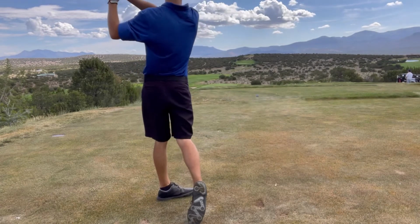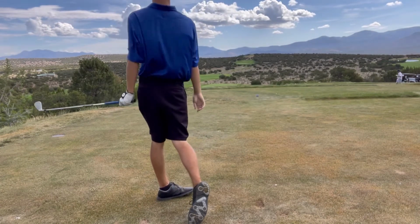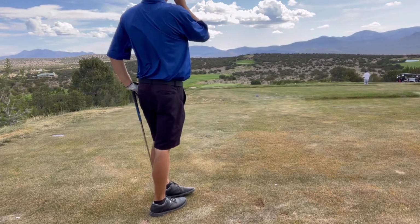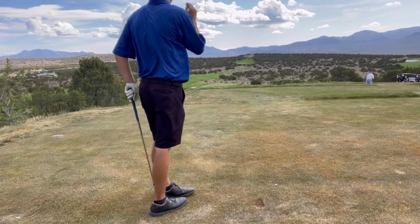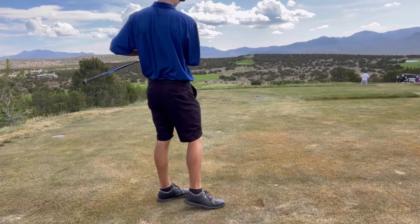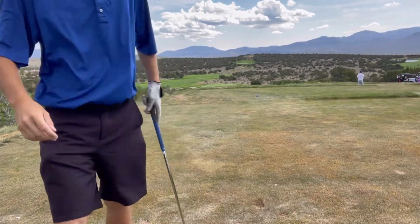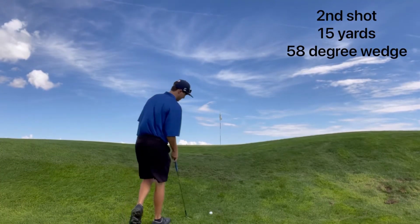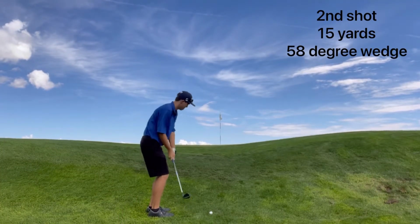And I caught this one just a little heavy and it kind of stayed out right. The wind was starting to pick up now, so that didn't help with trying to get that ball to work its way back to the left end of the green. So I did miss just a touch right. 15 yards. This wasn't a terrible spot to miss.